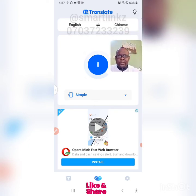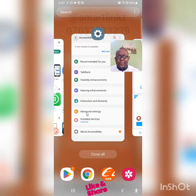Okay. So now you're going to hit this button here. Okay. So after granting the permission, you hit this button here. Once you hit this button here, this icon is going to appear. This icon here is going to appear. So I will show you how to use this. Okay. So now let's go back to our 1688 app.